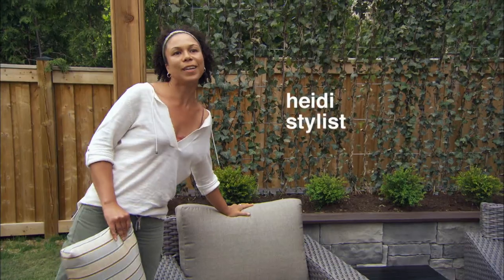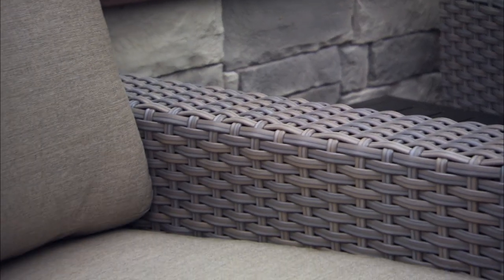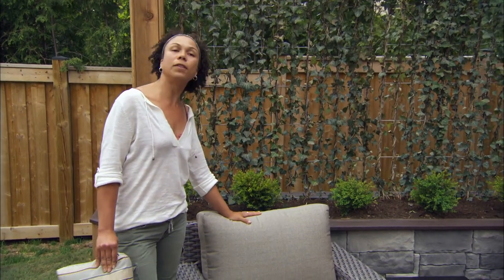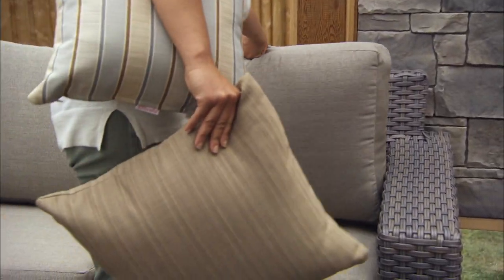Paul has put some really great soothing tones on this deck. Soft grays, soft browns, so I wanted to tie that in with the furniture that I chose. This resin wicker weave is fantastic. It's got a little bit of blue, a little bit of gray, a little bit of the earth tones. Now the fabric, I wanted this to be really, really kid-friendly. Kids can spill on this, you can wipe it off. It's not gonna show the dirt that easily.